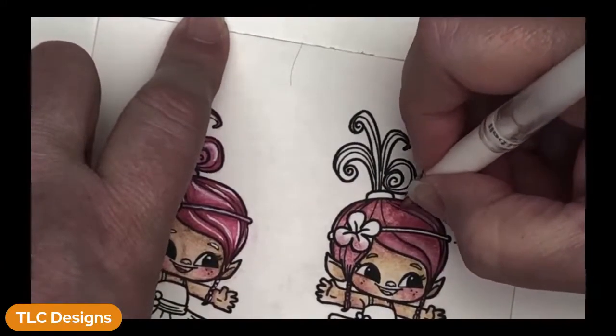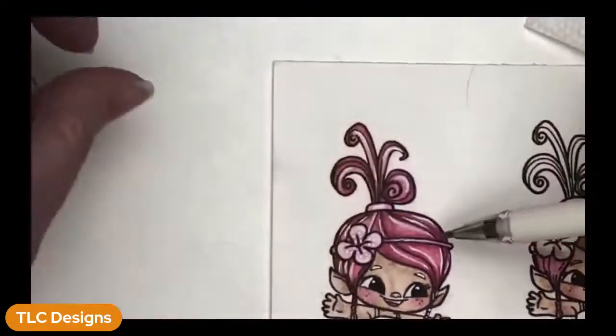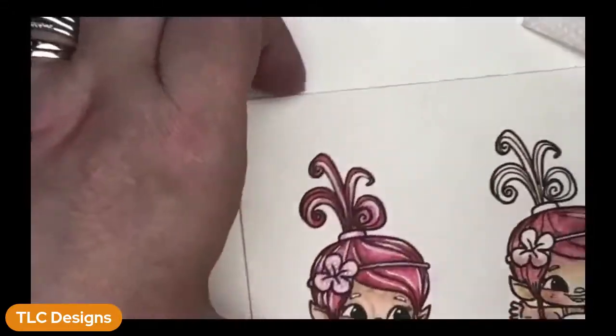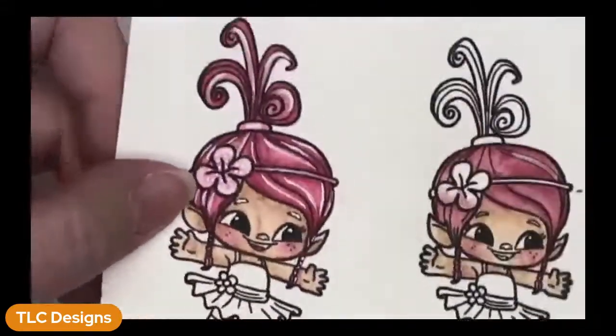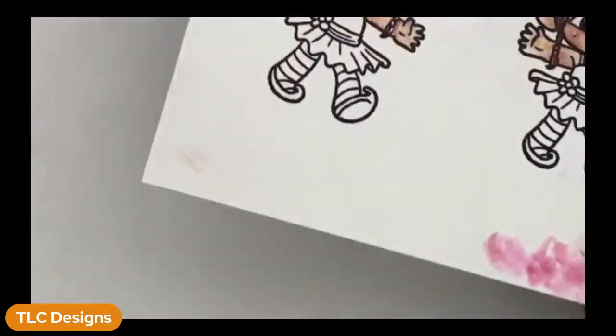Nope, it isn't going to today. Oh, here, a little bit. But you can see I did get it to work over here eventually. You just have to kind of play with them a little bit. But that's how I did it. And that is 3 different skin and hair color tones.